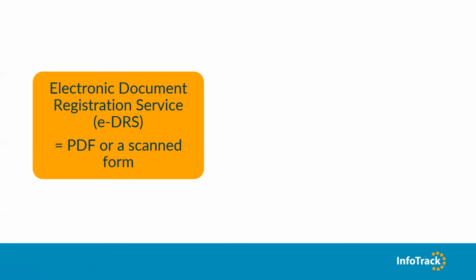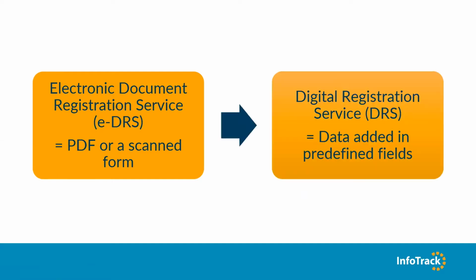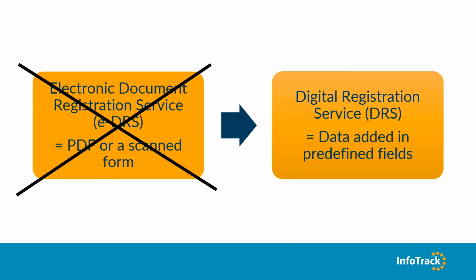Current submissions are electronic applications, otherwise known as the EDRS, which are a PDF or a scanned form, uploaded onto the system to be read and reviewed by a caseworker as part of a manual process. The Digital Registration Service, the new DRS, is when information is added as data in predefined fields, and capturing it this way allows the system to read the data and check for any errors. So no more EDRS, we're moving to the DRS.